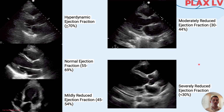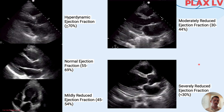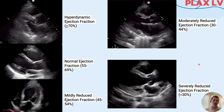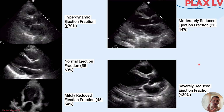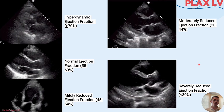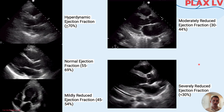And finally, going on to a severely reduced ejection fraction, under 30%. There's almost no movement outwardly of those mitral valves to come closer to that interventricular septum, which I think is an easier way to see it than at the ventricular wall. And it almost looks like fibrillation. It's not quite, the left ventricle's trying to move closer and together on systole, but you can see that there's almost no movement. So there's almost no ejection of blood out of the left ventricular outflow tract to the aorta.